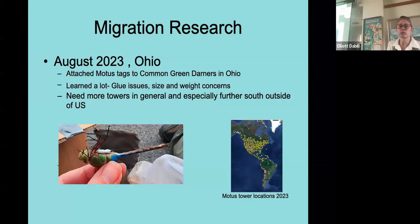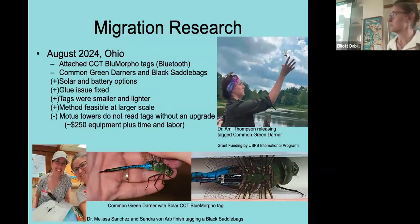More recent research that I've been able to be a part of: last year, we put Motus tags on dragonflies. We learned a lot. The glue was a huge issue, and we had size and weight concerns. And we also need more towers, as their migration is shorter and not as fast as birds. So we regrouped and did it again this year, just last month, and we switched to CTT Blue Morpho tags, which use Bluetooth. It does mean that the Motus towers need a $250 upgrade, but that's not too bad. And we can also get them with our Bluetooth phones.